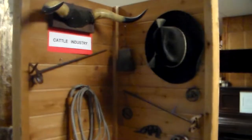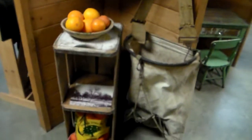Okay, here we have cattle industry. Whips and hats and brands. Saddle. This is neat. This is the citrus industry display. This old bag where you would wrap that around your shoulder and you'd have carried that until it was loaded with oranges. Then when it was, you would have taken it to a bigger container and unhooked that hook, and that would have dropped the bottom out, and you would have gone back to pick more.